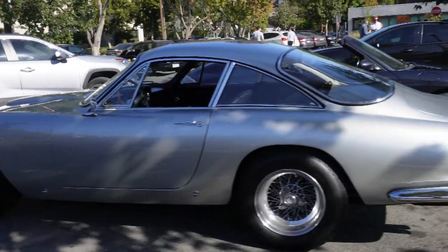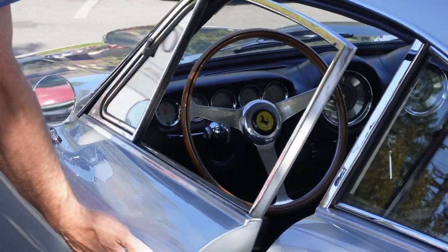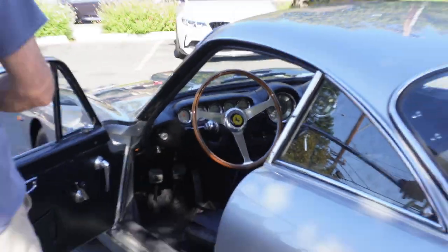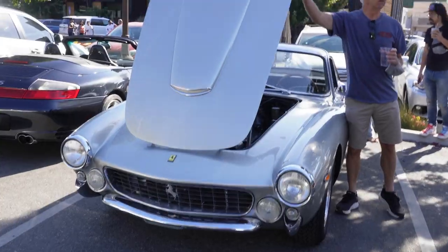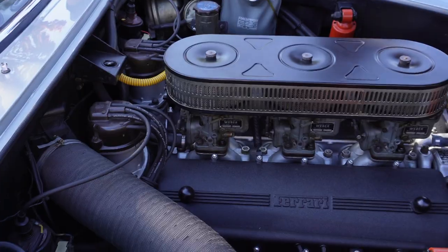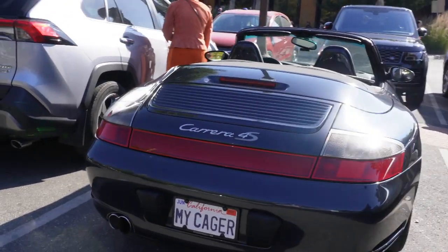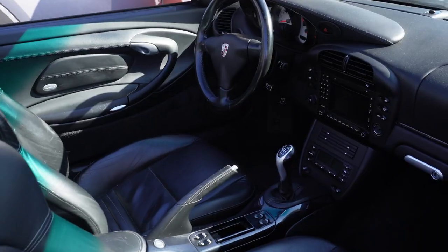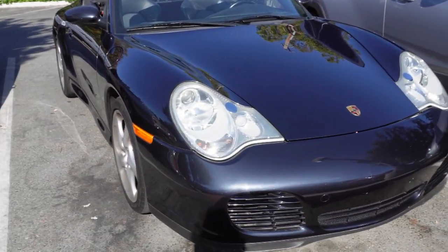Ooh, what do we have here? Ah, yes, a Ferrari. Again, an Italian car that's here on Italian day, when Italian day is somewhere else. Yeah, look at that. Look how that opens up. Wow, that's huge. Oh man, sweet looking Ferrari. Carrera 4S from the 996 era with the big old badonkadonk. Really clean interior. Yeah. Makes me think of Bobby.